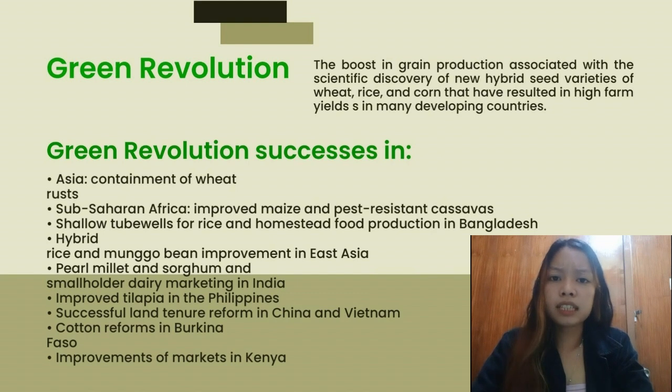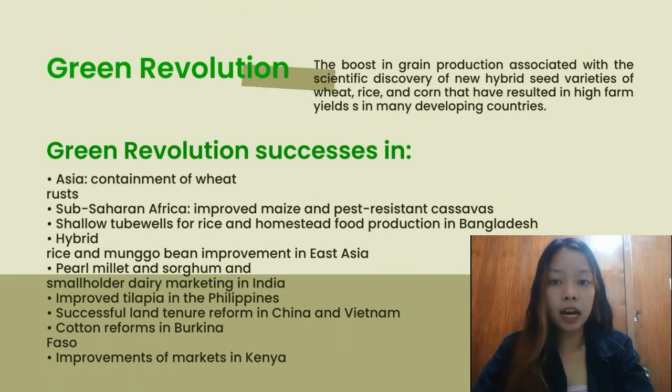Green Revolution successes in Asia, containment of wheat rust, improved maize and pest-resistant cassava in sub-Saharan Africa, shallow tube wells for rice and homestead food production in Bangladesh, hybrid rice and mung bean improvement in East Asia, pearl millet and sorghum, and smallholder dairy marketing in India, improved tilapia in the Philippines, successful land tenure reform in China and Vietnam, cotton reforms in Burkina Faso, and improvements of markets in Kenya.